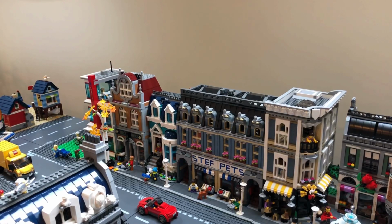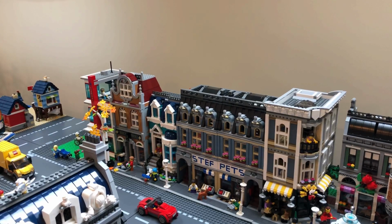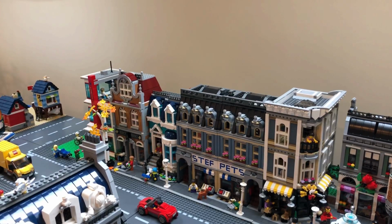But it kind of makes sense to have it in a row form next to the pet shop and the Assembly Square, since it's more residential and less prominent of a building in terms of roles in the city. Now that's also next to the hospital building, the city hospital, I think from either last year or maybe even 2 years ago.